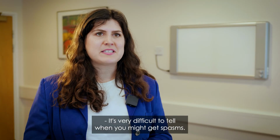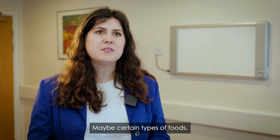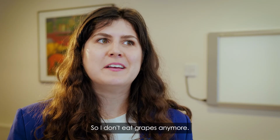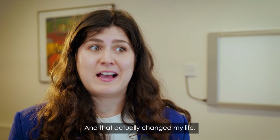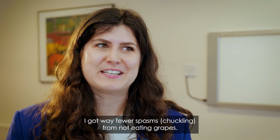It's very difficult to tell when you might get spasms, maybe certain types of food as well, so like the skin of grapes, so I don't eat grapes anymore. That was again an Achalasia Action member who told me to not eat grapes, and that actually changed my life. I got way fewer spasms from not eating grapes.